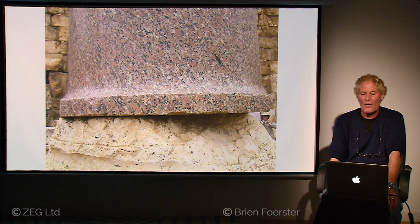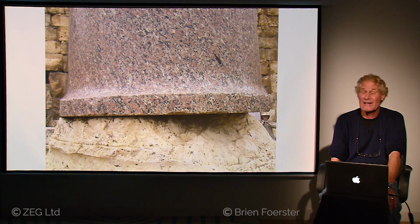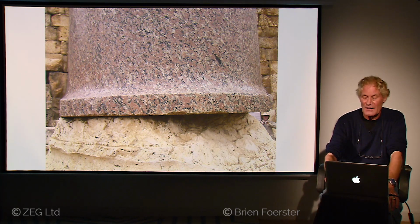The only way that could have been achieved would be on a giant lathe, and the technology to be able to shape granite to this fineness and high polish was only developed once we had diamond tool technology, and that didn't occur until the late 19th century AD. So not only was it impossible for the Romans to have constructed this, but literally these 300 ancient columns had to have been found by the Romans and then reused.